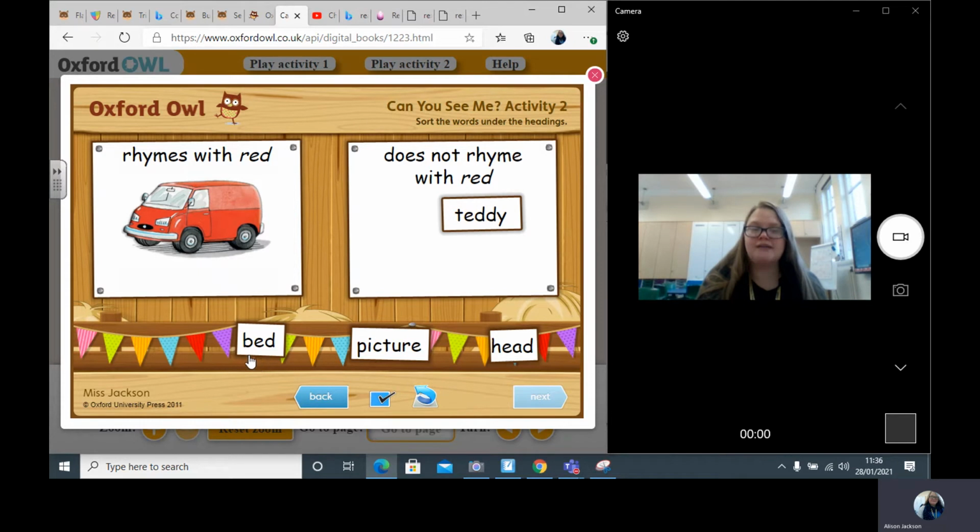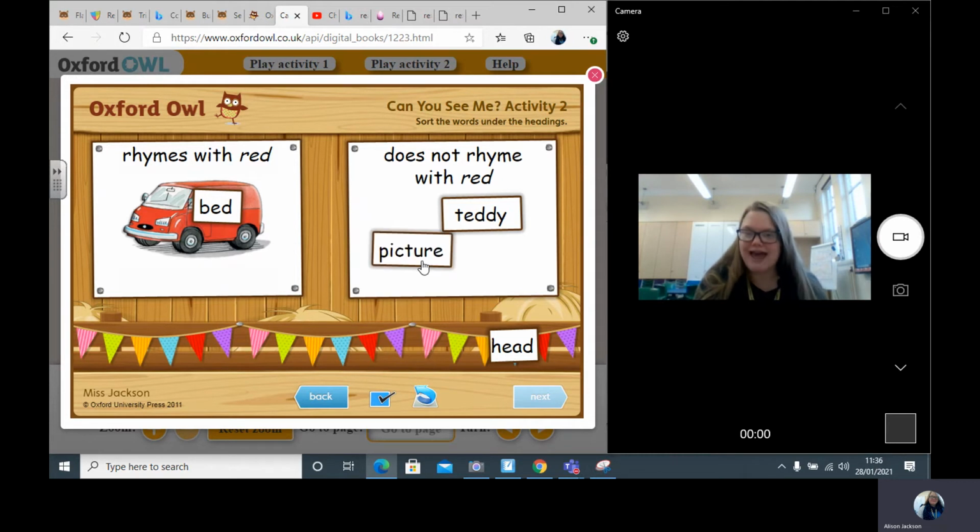Next one, bed. Rhymes with red, doesn't rhyme with red. It rhymes with red. It's got the ed, so it can go in with our red. Red, bed. We can hear it sounds the same at the end. Next word, picture. It doesn't rhyme with red. It's got the yaw sound at the end, so it's not got the ed sound, ed. So it does not rhyme.